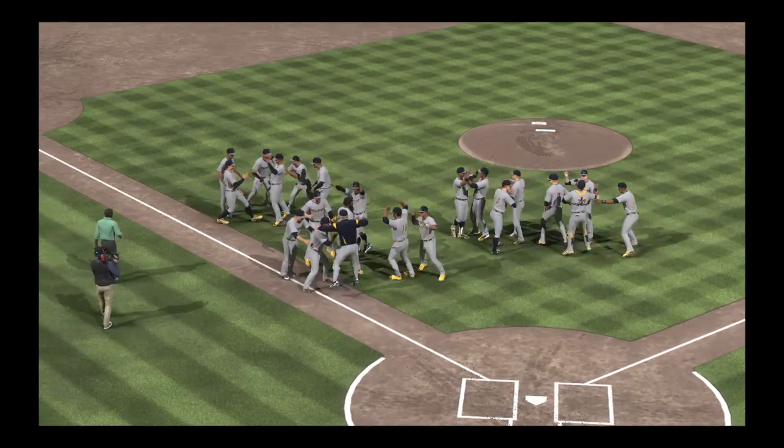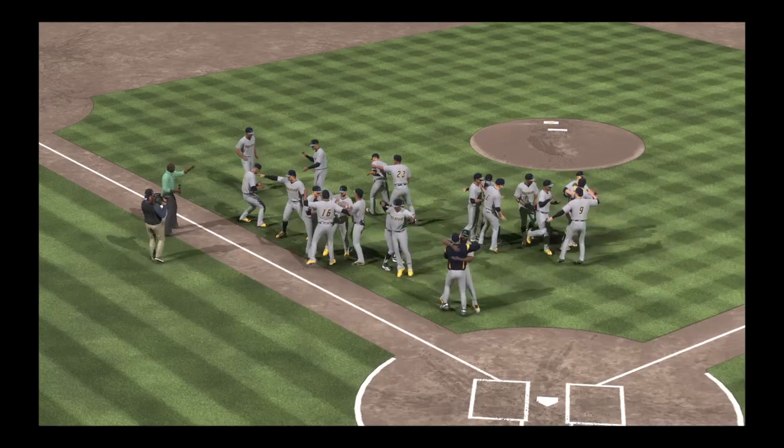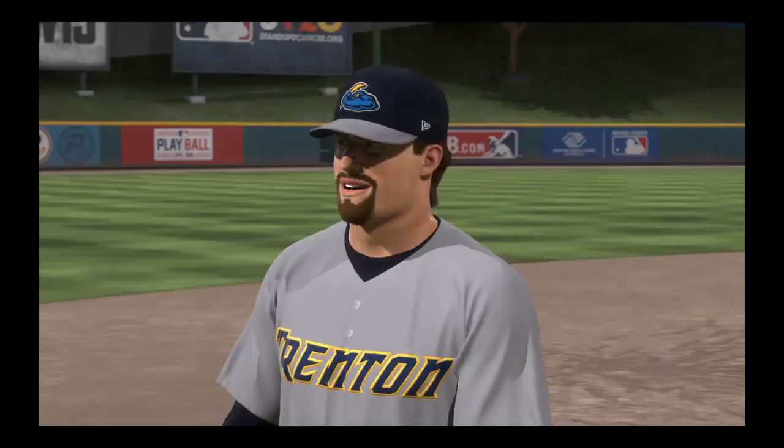Hey, baseball players have never been shy about celebrating, but these guys have a lot of work to do, and they know that. They're now out of the first round, but they need to stay focused moving forward if they're going to win the minor league championship.